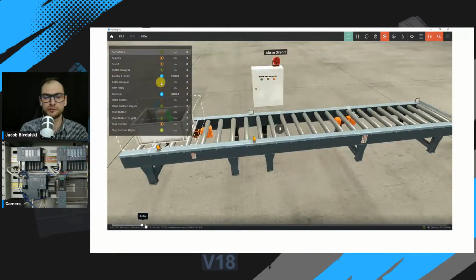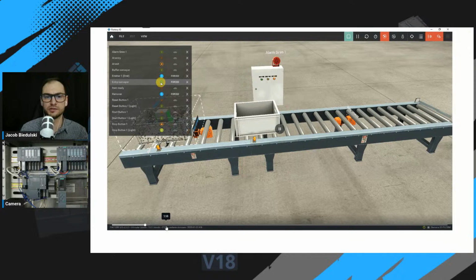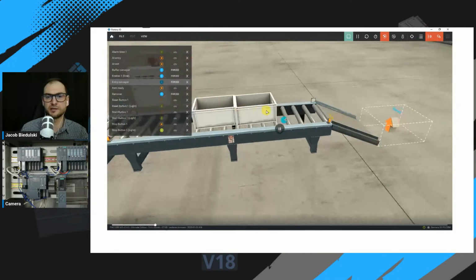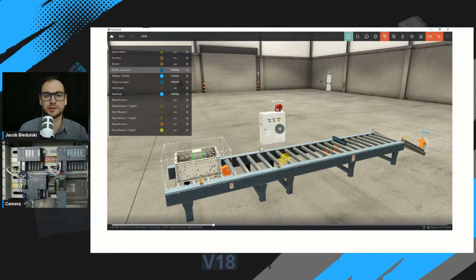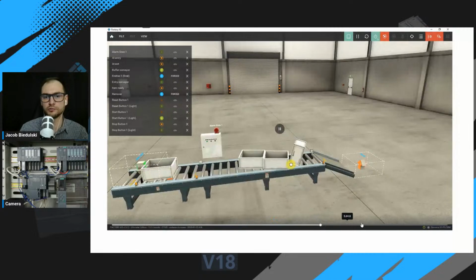So then we'll move on to counter and timing instructions. You will test different scenarios for counting application. For example, here you can see a buffering line. Your task will be to buffer 3 containers and then move them to the end of the line. And in this case, this is a homework task. So we present the assumptions for this scenario, and then you will have to complete this on your own, okay?